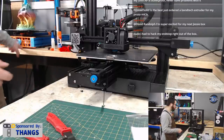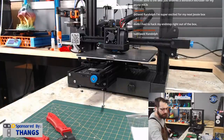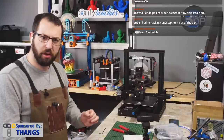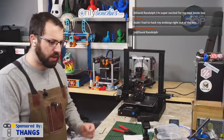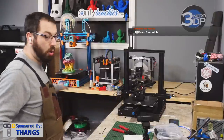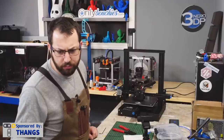My controller fan, so the fans that I have underneath, I can't remember what they're called. Arctic Silver, I think, or something. They're quiet computer fans, so they're always on when the printer is on.